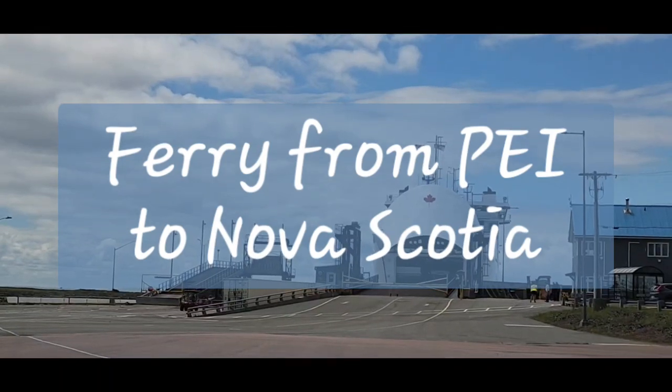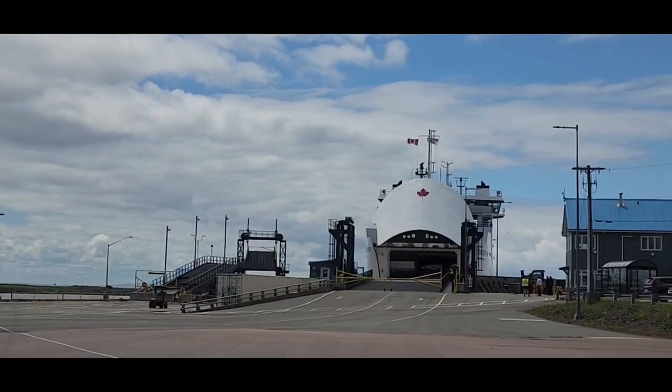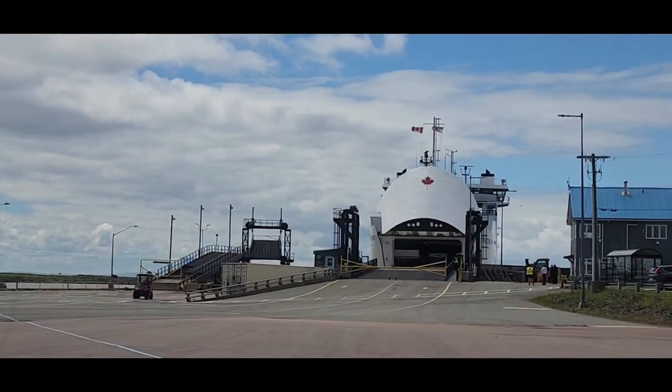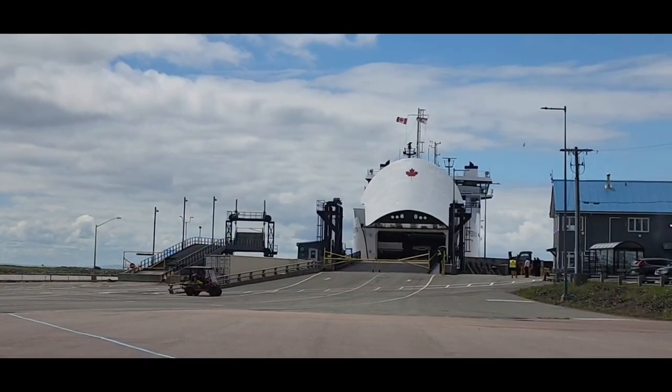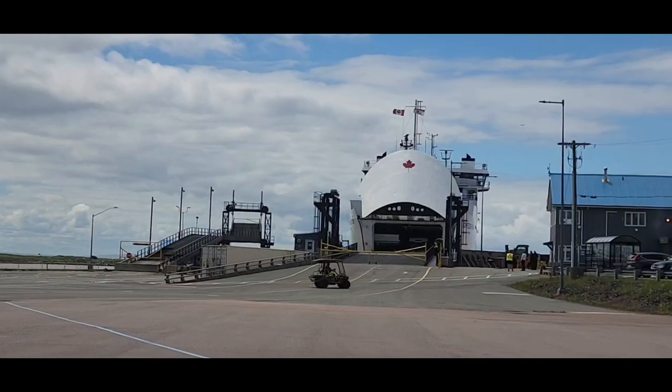The front of the ferry has just opened up to let the cars that are inside out. Let's see what happens. We can see a bus.